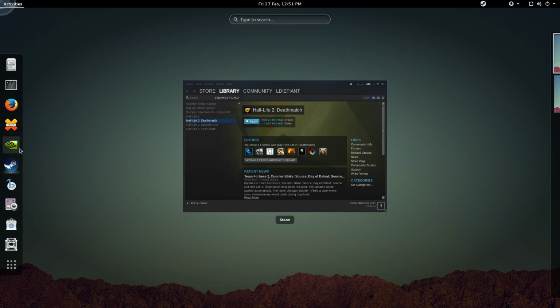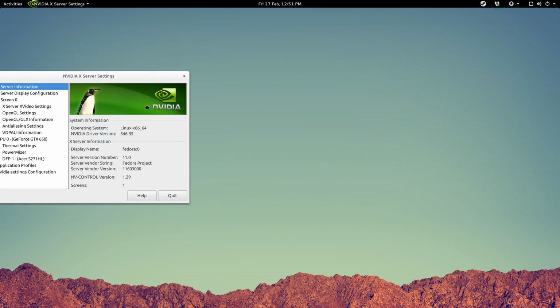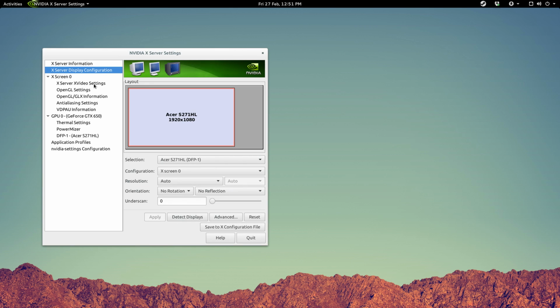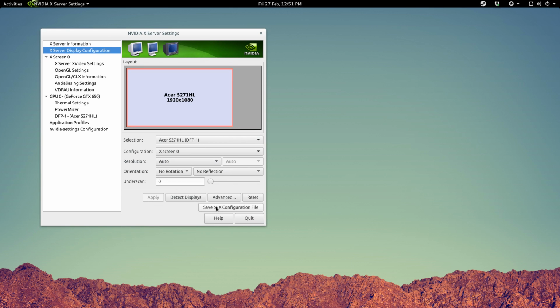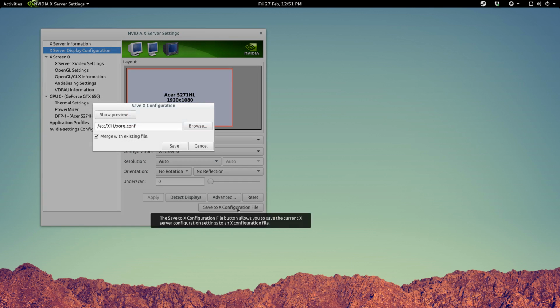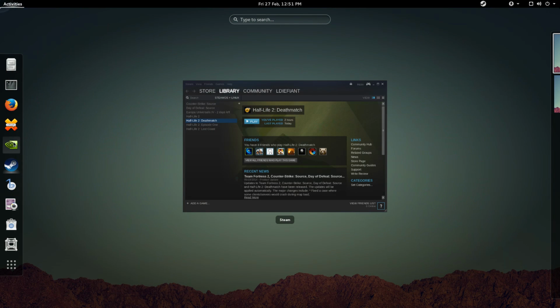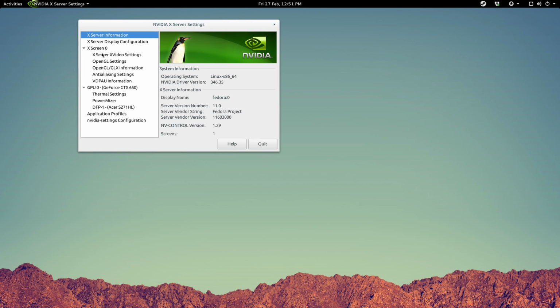So I'll show you what I did as well. After I got my NVIDIA drivers installed, I also went over here and I came into the X server display configuration, and I wanted to save an X configuration file. The reason why I wanted to do this was I have a certain option that I add to my Xorg configuration that keeps it running essentially clocked at the highest setting possible.